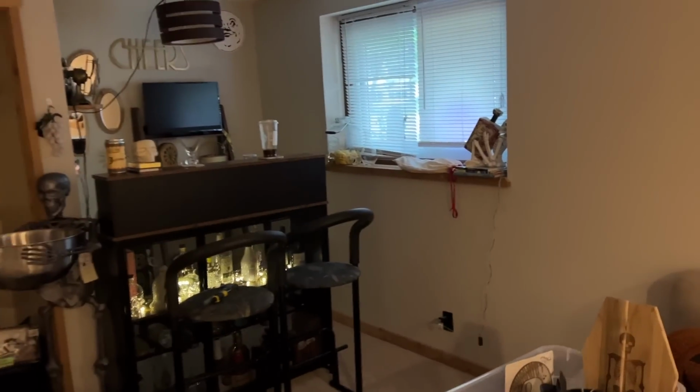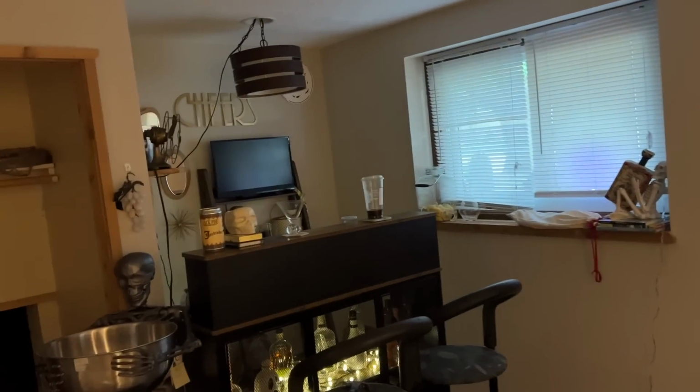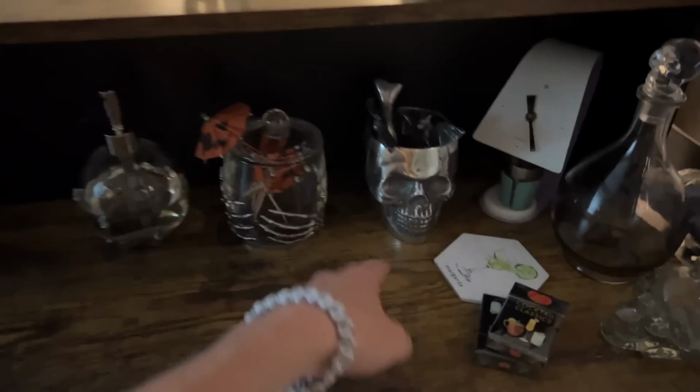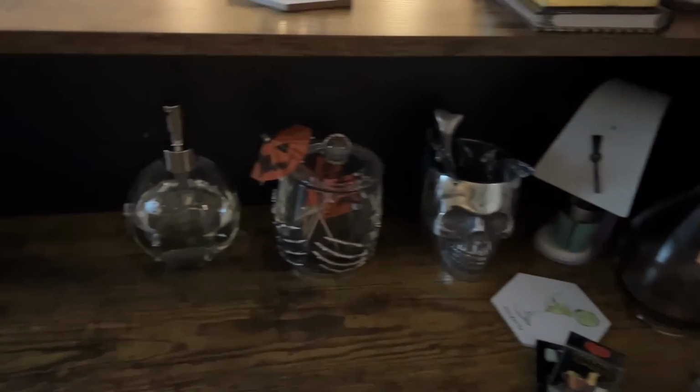Kind of like the living room upstairs, I just want it to be a fun, nice place for people to hang out, since it's more of an open guest type room. Another thing that is all year kind of spooky down here is just the bar in general. So we have all kinds of spooky bar stuff that we keep out all year.